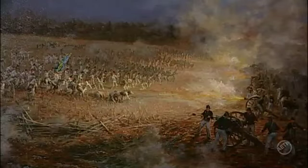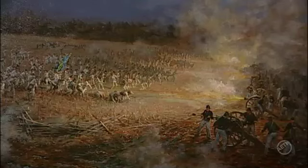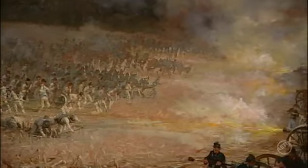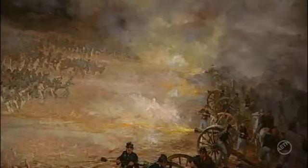The Battle of Pea Ridge is considered to be the most decisive battle in the Civil War west of the Mississippi. Control of Missouri was a prime objective of both Union and Confederate forces during the first year of the war.